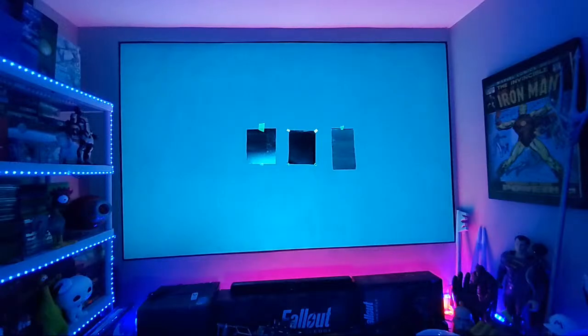So that's the part that baffles most people. How is the screen black and how is it producing a brighter color than another black screen? It's because it can produce white light.